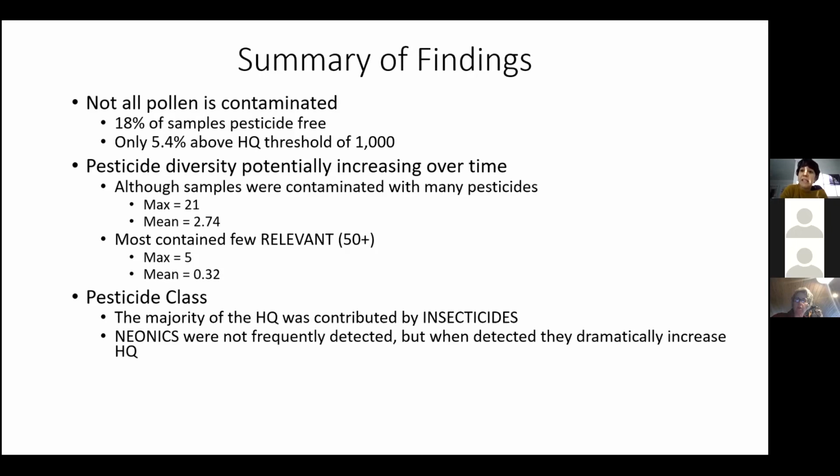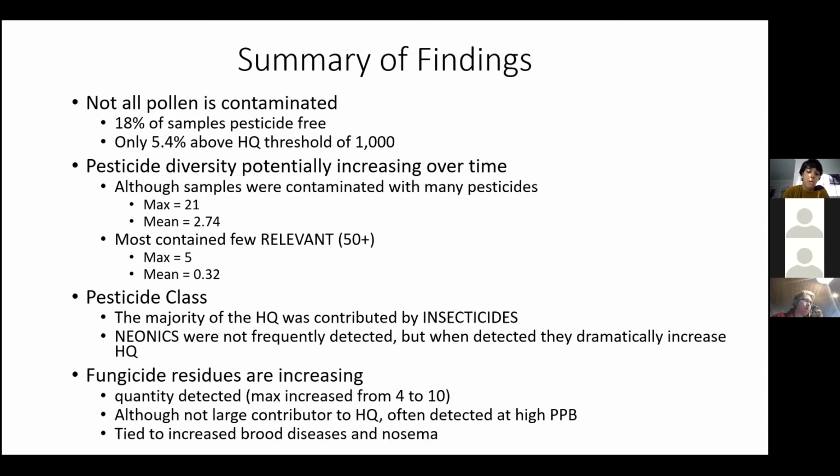You could see that those blue bars were very, very prevalent in those 57 samples that were above our 1,000 HQ threshold. Also, over time, fungicide residues are increasing. The quantity detected went from 4 that we were finding in 2007 as a max in our sample up to a high of 10 in 2017.